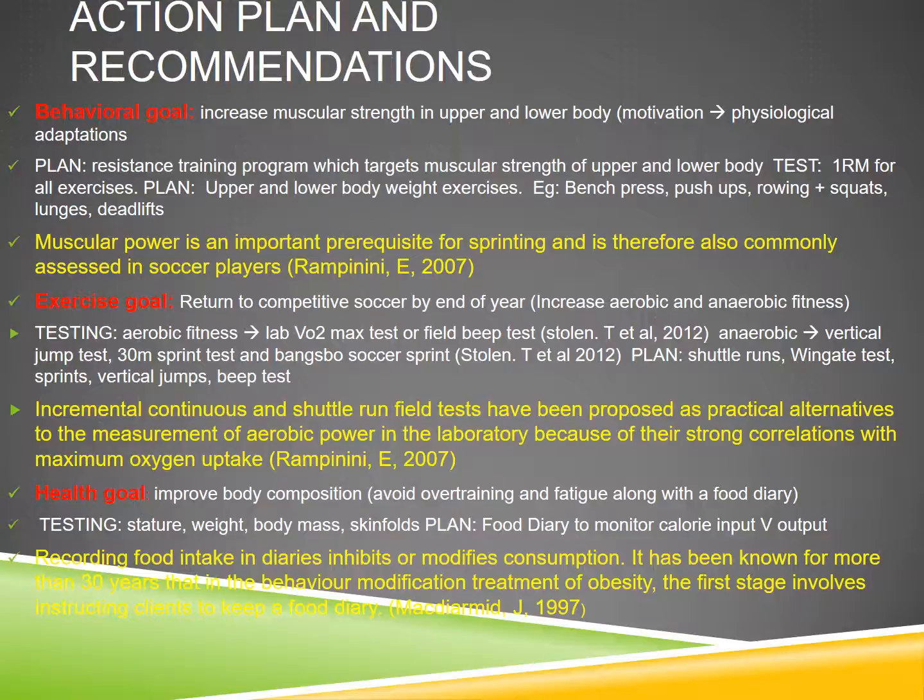It was evident that all the goals can be achieved through a soccer-specific fitness program. The client's behaviour goal is to increase upper and lower body strength, and this can be done by doing exercises such as squats, deadlifts, bench press, and push-ups, as these mimic those used in a game situation. Testing for baseline measures will be done through the use of a 1-rep max test for each given exercise. The client's performance goal is to return to competitive soccer by increasing the anaerobic and aerobic fitness. This can be achieved by implementing exercises such as cycling, rowing, and sprinting into the program, as these target either the aerobic or anaerobic energy systems.